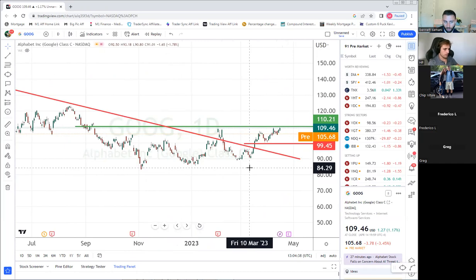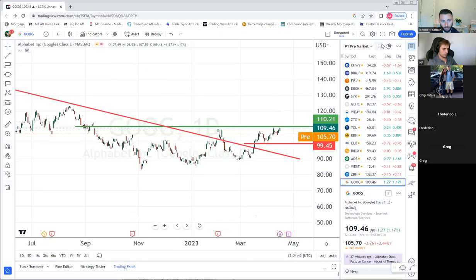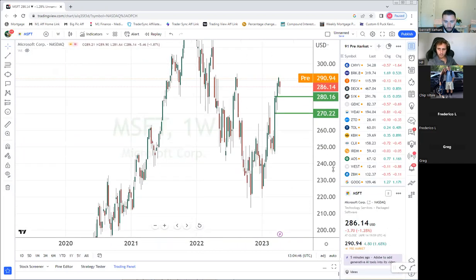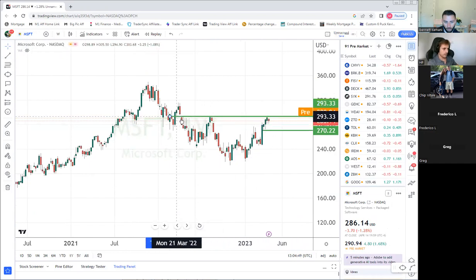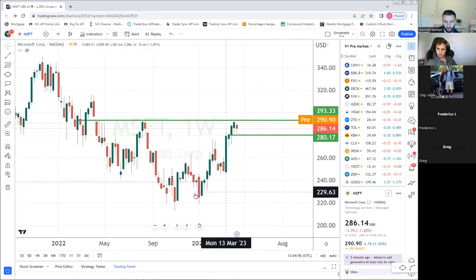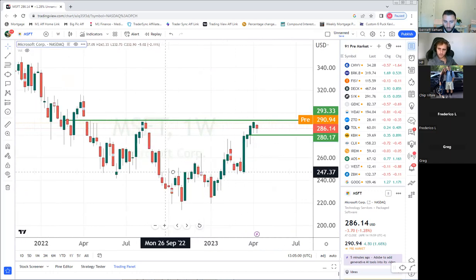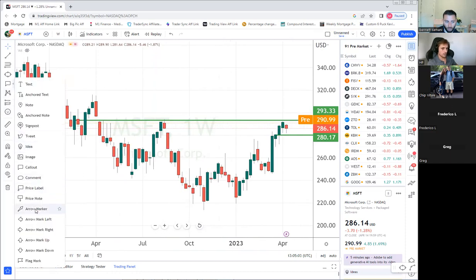Another one I'm looking at that I really love on the weekly is this Microsoft. Similar story here, right? Had the breakdown stage, now giving us a bit of a base. This is just the retest of that little 290 area. So I'd love to see it consolidate, keep putting in some higher lows. But overall, I think this is going to be a solid one later this year. I think it's going to be a nice move in this one.